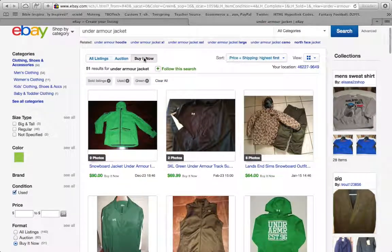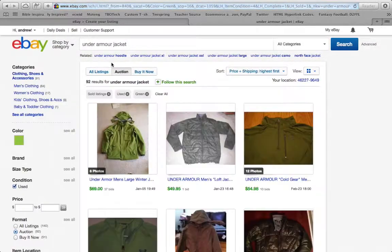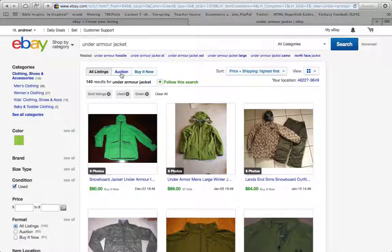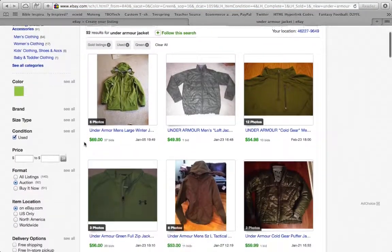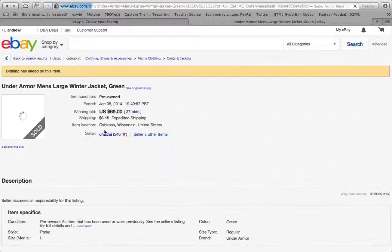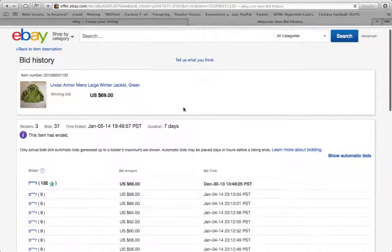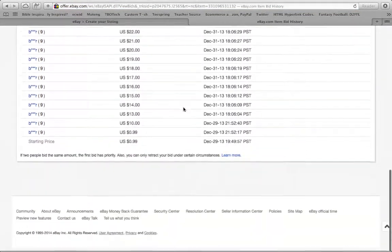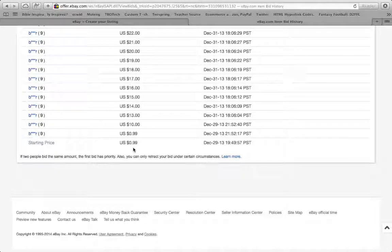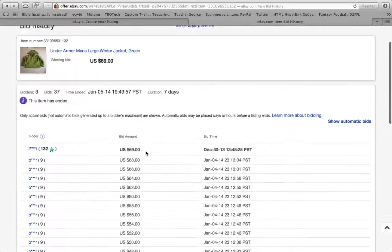I do a lot of mine Buy It Now, so I would probably click on Buy It Now just to get an idea. It really doesn't matter too much because the price is the price, so that's not a huge deal. The only time that I would click on the auctions is if I was listing something auction style. If this is the jacket, or it's really similar to this, I would click right here on the bids to get an idea of what someone started it at. This has 37 bids, which is quite a few. They started at 99 cents, which for something that's highly sought after is a wise decision, because it gets a lot of interest and gets people wanting it.